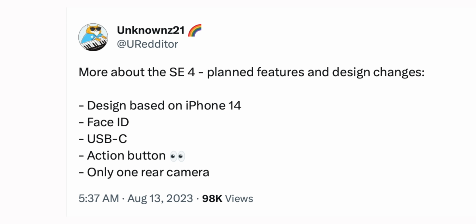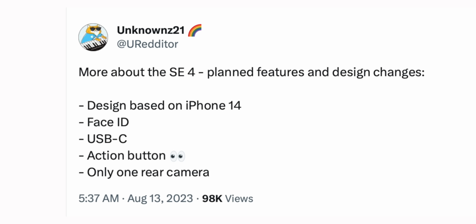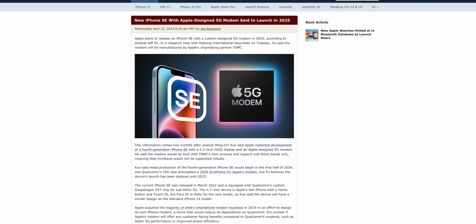It's going to be just like all future iPhones with USB-C. There's going to allegedly be an action button to replace the mute switch, which is the only one I'm kind of on the fence about. I don't know if that's actually going to happen for a budget device, but I guess we'll see. And then he also says it's going to have only one rear camera. Now, we have also heard that this could be the first iPhone or one of the first iPhones to have Apple's custom 5G chip inside.